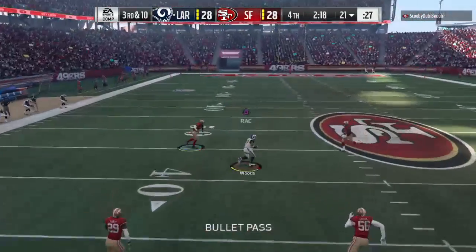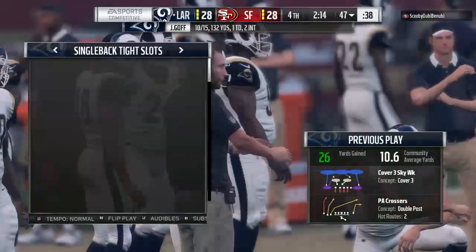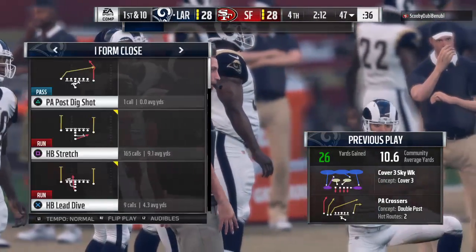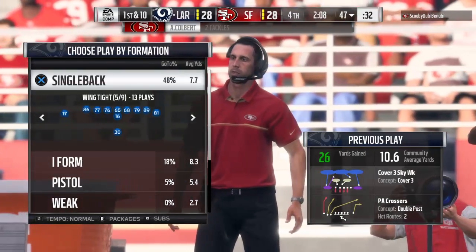Here's Goff. They got a man. It's Woods. And they're going to get this one all the way out across the 45. A good pickup there, 26 yards.